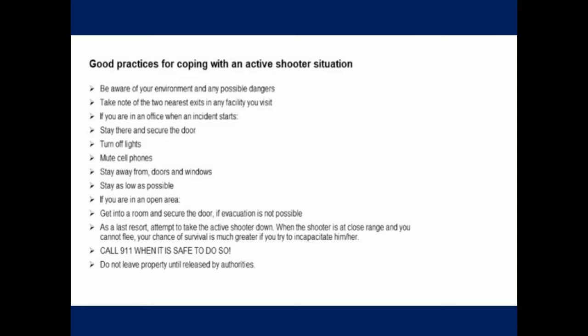Good practices for coping with an active shooter situation. Be aware of your environment and any possible dangers. Take note of the two nearest exits in any facility you visit. If you're in an office when an incident starts, stay there and secure the door. Turn off lights. Mute cell phones, stay away from doors and windows, stay as low as possible.